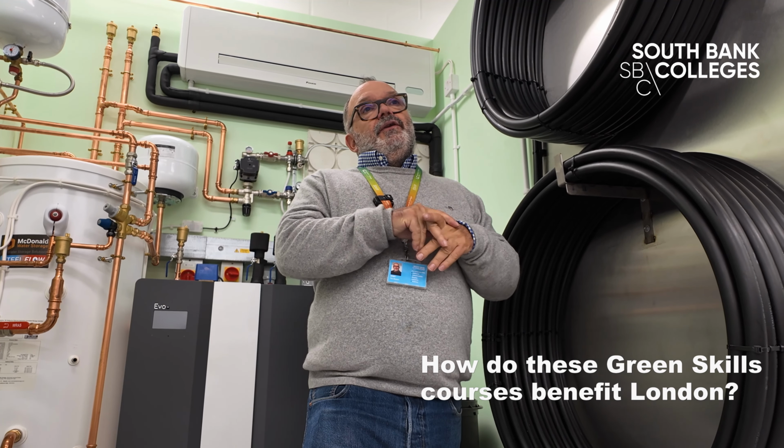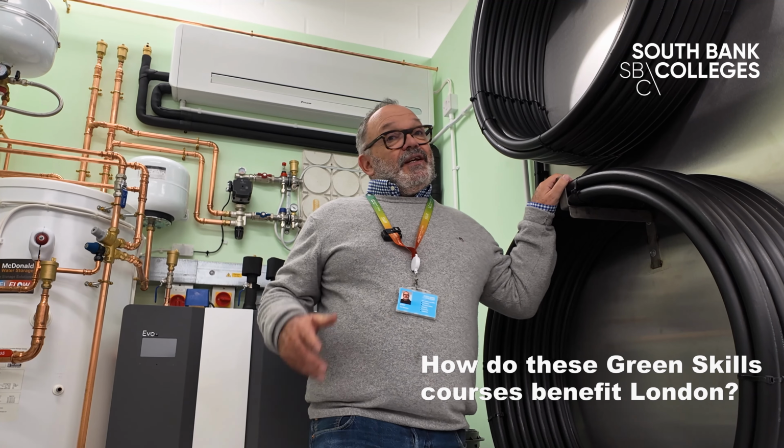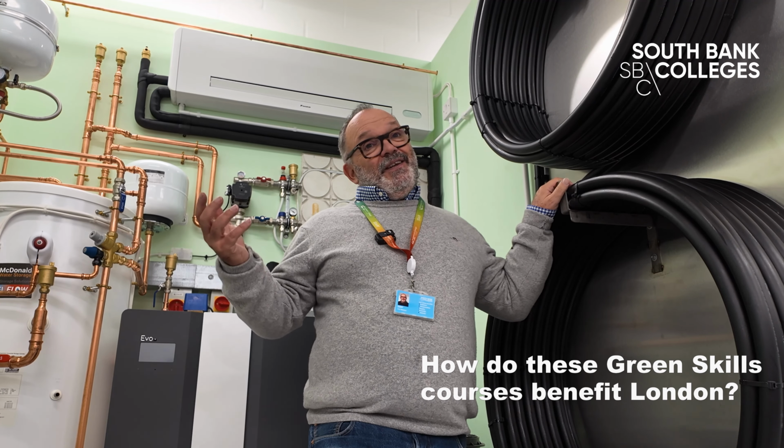Our courses are guided by what we call the LSIP. Now, the LSIP really looks at London skills shortages, and then we're set up using different funds to be able to run green skills courses. So we're part of what's called the LSIF, which is the London Skills Improvement Fund, and we work with that, which is connected to the London Skills Improvement Plan.